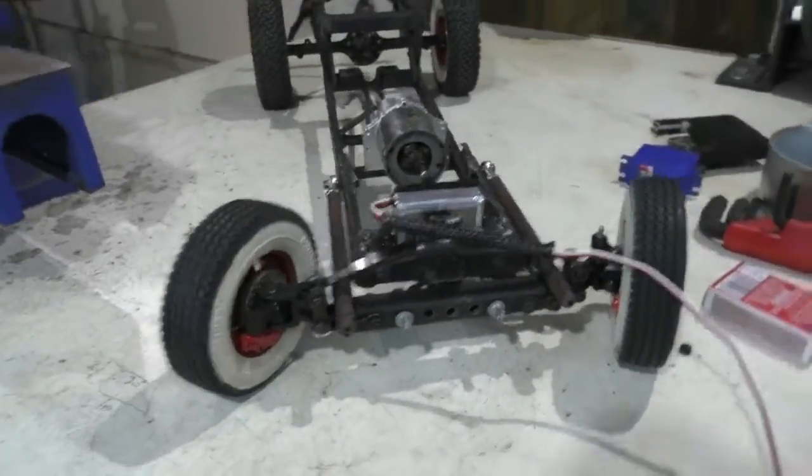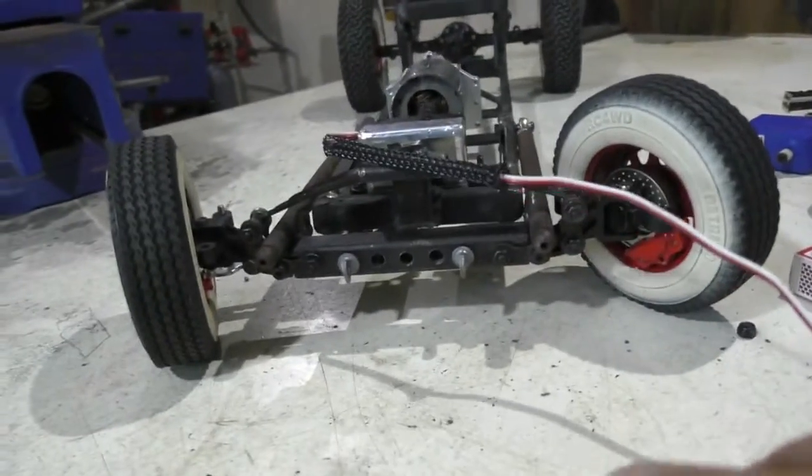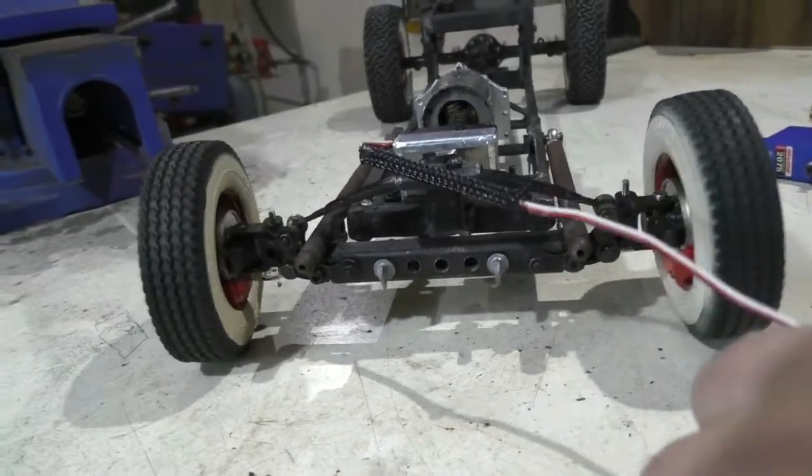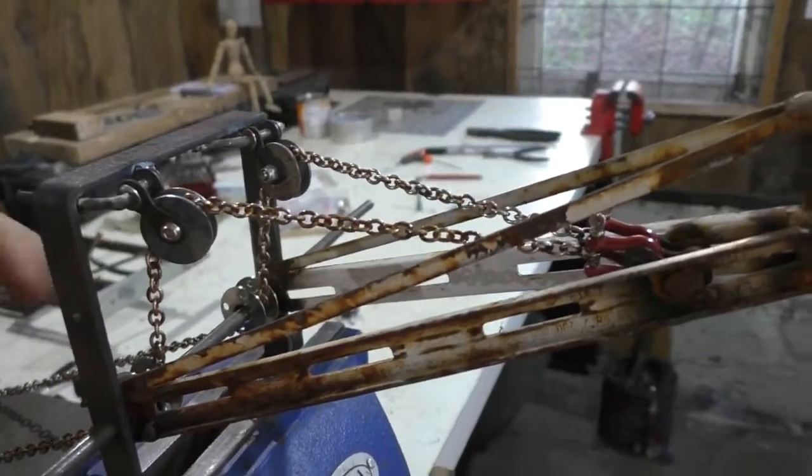And you can see the front axle there a bit better also. It works pretty well. This is something that Josh at Us Every Day did on his build to widen the front end.